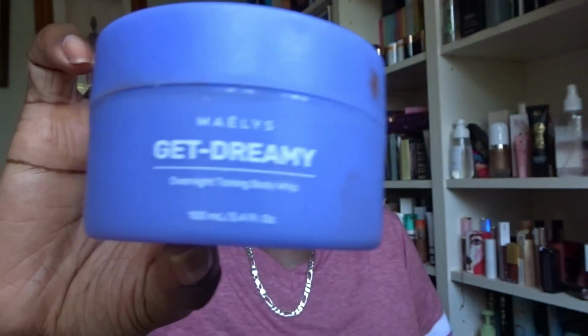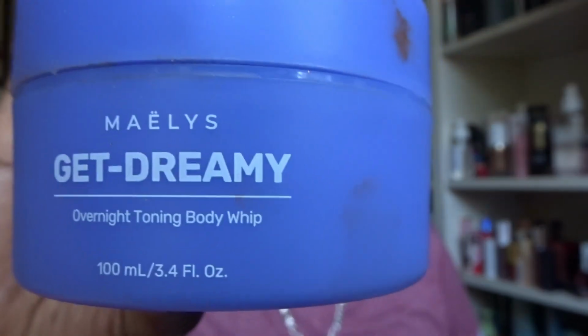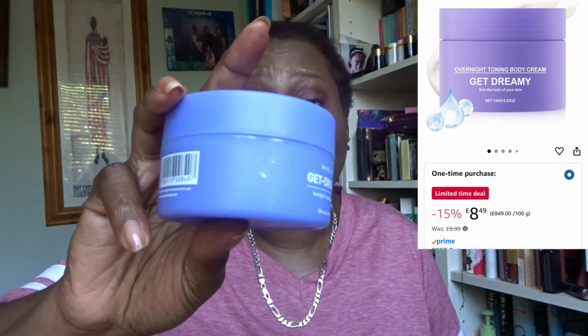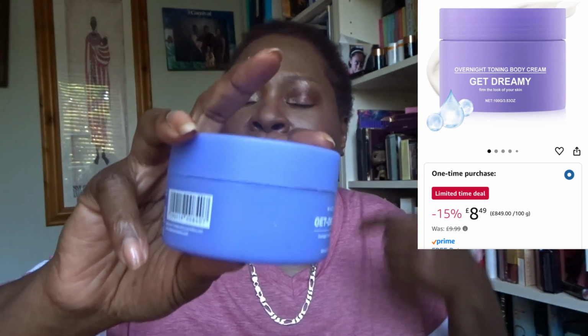This is one of the body moisturizers I got. This was called Maylee's Get Dreamy Overnight Toning Body Whip. Basically, it's just a nice light moisturizing thing. It had a slight lavender scent to it. Very nice. Used it all up. When I get a body moisturizer, it's going to get used up. So yeah, this was very nice. It was like a very lightly whipped product, a pale purple, lavenderish kind of colour. Yeah, it was very nice, very pleasant. Nothing outstanding. It was just a very pleasant product.